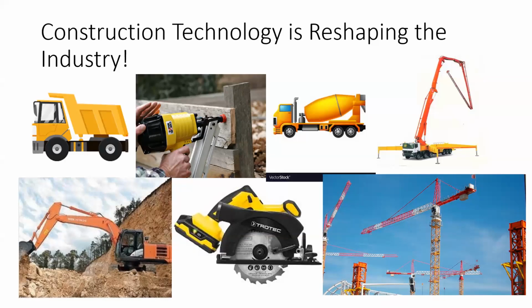So it is odd that so many companies are slow to adopt new construction technology. We are able to build stronger, taller, and more energy efficient structures. Technology has made construction sites safer and workers more efficient. It has allowed us to increase productivity, improve collaboration, and tackle more complex projects.